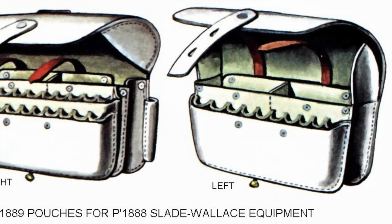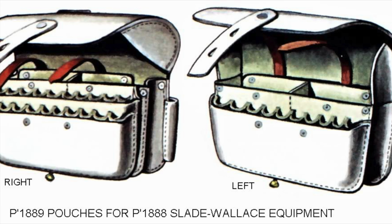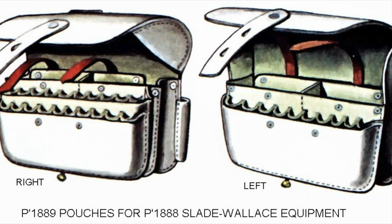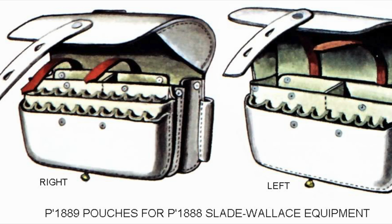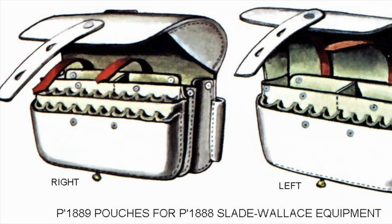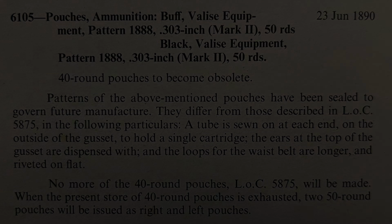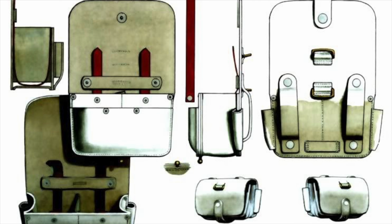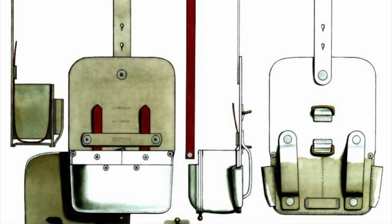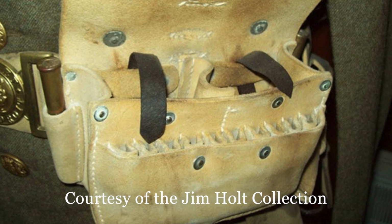The first issue of .303 pouches were as well asymmetrical. They held a total of 90 rounds, with 50 in the left pouch, 40 in packets and 10 in loops, and the right pouch, that which would be used first in action, held 40 rounds, 20 each in packets and loops. Very early on, this asymmetric arrangement was superseded, with an issue of 2 identical 50-round pouches. These early years were marked with the issue of a third pouch, but more on that in a moment.